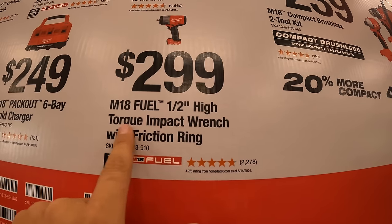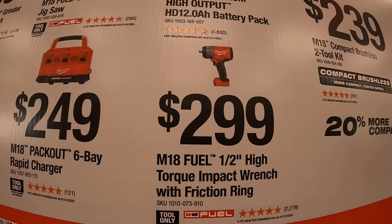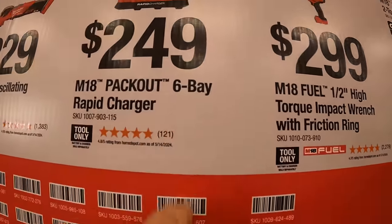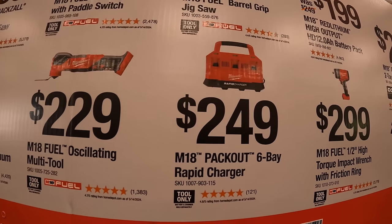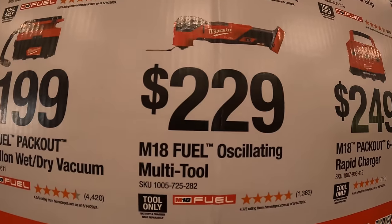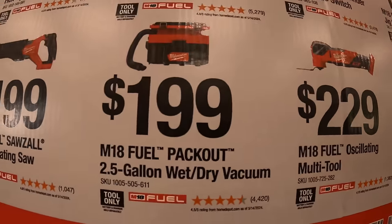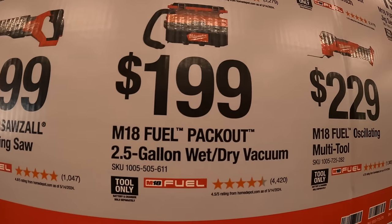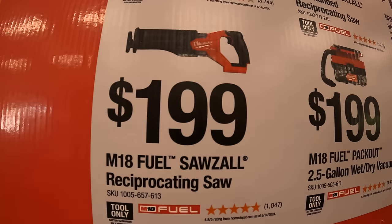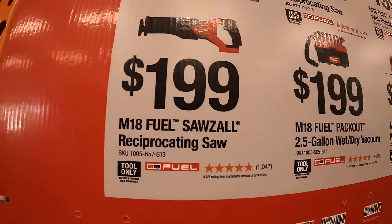$299 for their half-inch high-torque impact wrench, their high-range version, brand-new tool with friction ring. $249 for their 6-bay rapid charger. $229 for their M18 Fuel oscillating multi-tool. $199 for their M18 Fuel Packout 2.5-gallon wet dry vac. And then $199 for their M18 Fuel Sawzall full-size reciprocating saw.